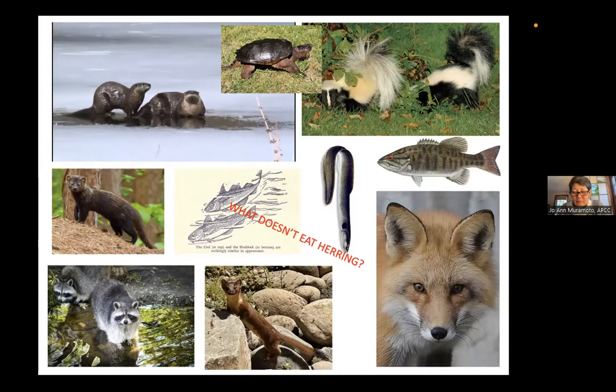They were food for people and a source of income for many. Records show that catching herring, and the sale of those licenses, helped to support the local economy.